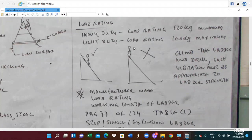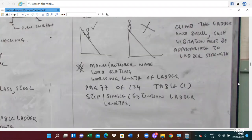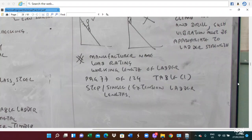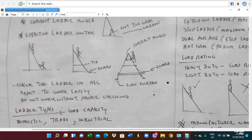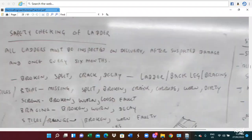When you are using the ladder and you go to the top, you have to leave about two steps spare. So this is the correct one, this is the wrong one. When you climb the ladder and use a drill, the vibration span must be appropriate to the ladder span. Sometimes you have to climb the ladder and use a drilling machine. In this case, the vibration must be withstood by the ladder. So the vibration span and the ladder span must be appropriate. When you are using a ladder, the manufacturer name is important, and also the load rating and the working length on the ladder are important aspects. Those things have to be checked. So these are the important pieces of information about the ladder.